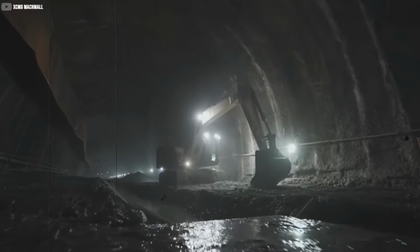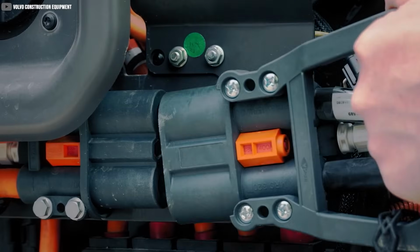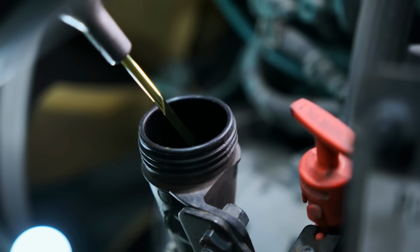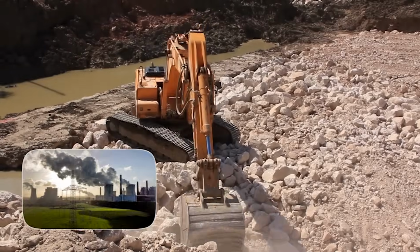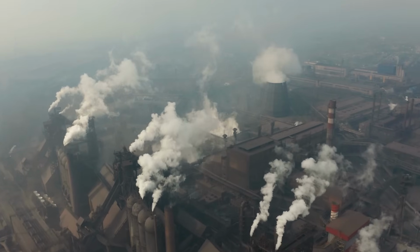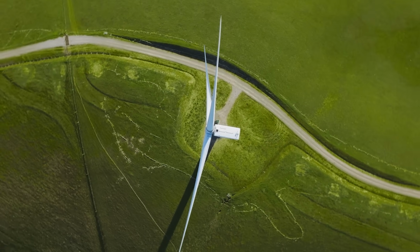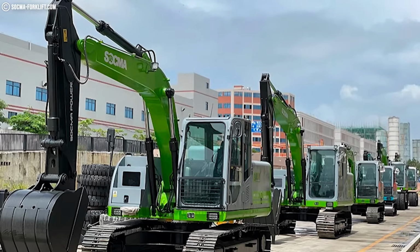These multitaskers are critical for transporting materials on job sites, and their electric versions are setting a new standard for efficiency. By eliminating the need for fuel, these machines cut both costs and carbon emissions, aligning perfectly with China's ambitious carbon neutrality goals. In fact, by 2060, the country aims to reach net zero emissions, a target that electric construction equipment is helping to make a reality.